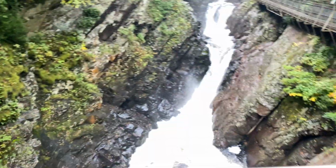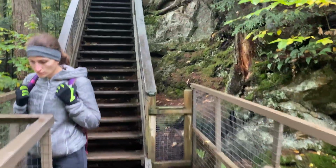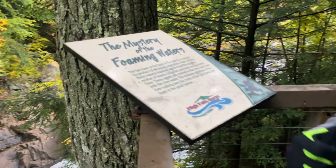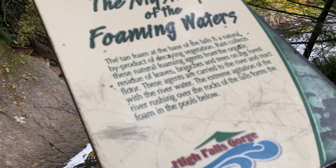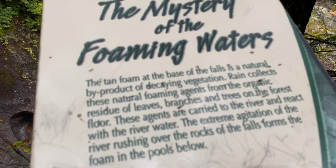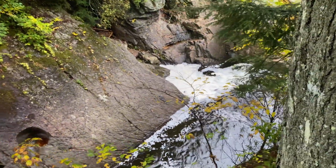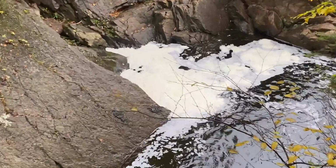So finish crossing this bridge, and we'll record if we see anything else of interest, but we're probably just going to loop back around, and that's pretty much it. I was wondering what that foam was. Oh, okay, well let's see here. Even the foam is explained, because some of the water is very foamy. Oh yeah, let me show you an example. All down there. Let's get that tree out of the way.